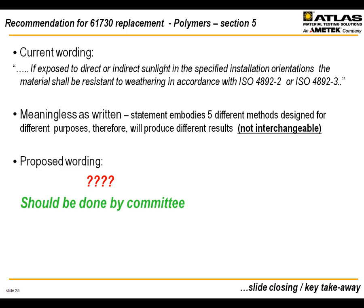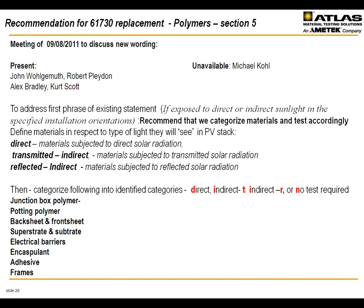Being a representative of a weathering instrument manufacturer, I didn't think it was appropriate to do this by myself, so I established a little ad hoc committee. That ad hoc committee comprised John Hogelmuth himself, Robert Plade and Alex Bradley, myself, and Michael Cole was invited, but he was unable to attend. And our approach was, as is shown here, to address the first phrase of the existing statement, which says, if exposed to direct or indirect sunlight in the specified installation orientation, we recommend that we categorize each of the materials that we're going to be looking at in terms of the light they will see in the PV stack. Okay?